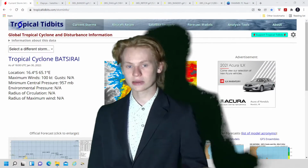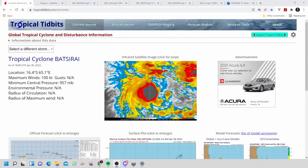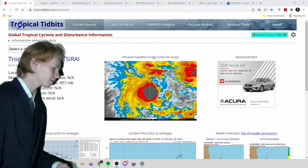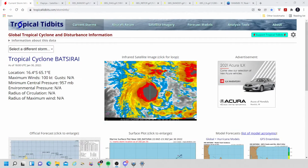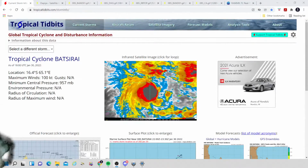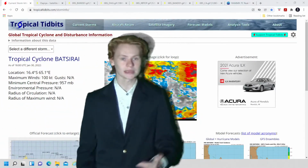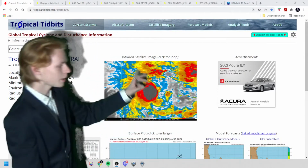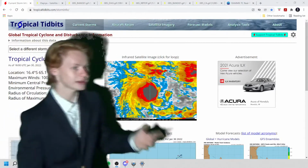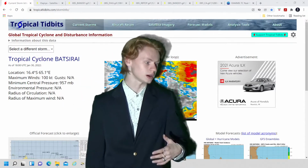So let's get right into Tropical Cyclone Batsirai. Can never pronounce the name of it. Whatever. Right now it's got winds of about 100 knots, about 115 miles per hour. As you can see right here, the air pressure is at 957 millibars. Its first peak was at 948, so it is peaking a little bit. I do expect this to probably come down to 90 knots, maybe as low as 80 to 85 knots. Depends on how much the shear takes on it.